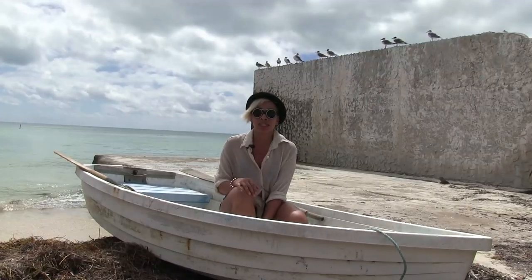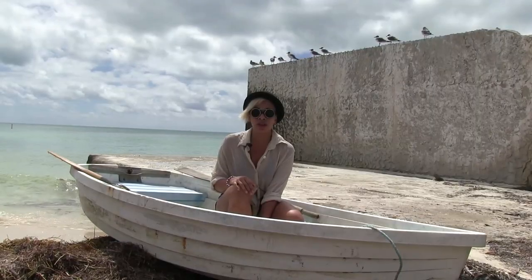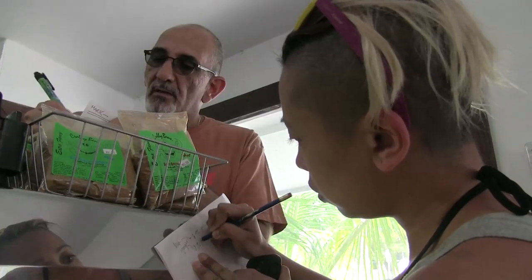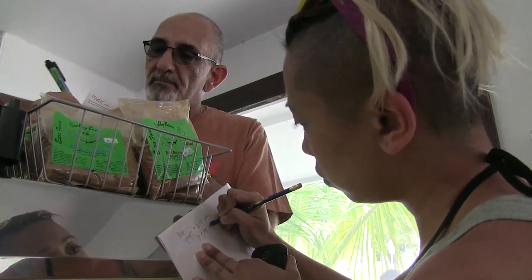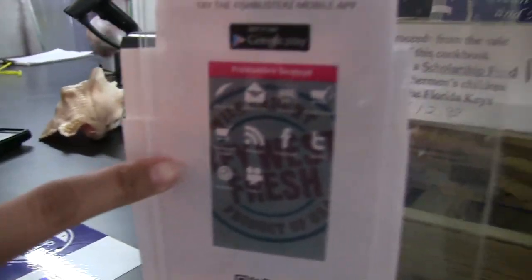I'm gonna tell you about tonight's dinner. We're going to have fresh seafood that's been provided by Fish Busters, which is also a local seafood market there in Stock Island.